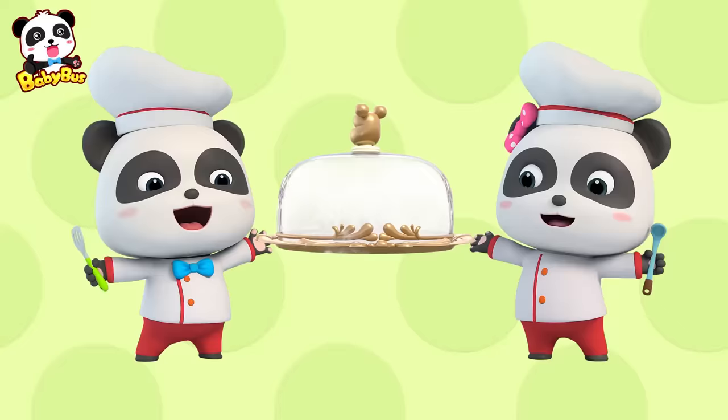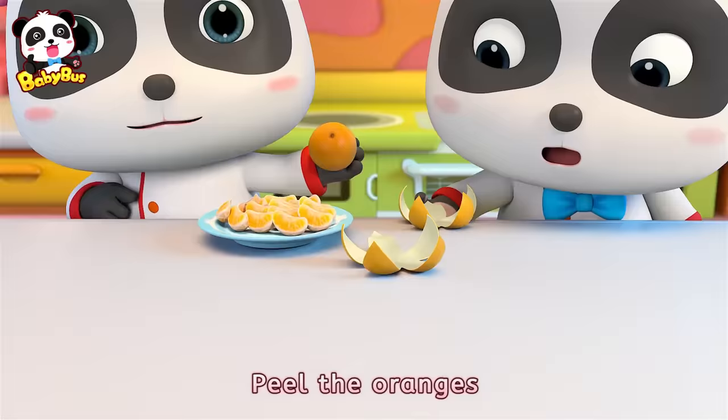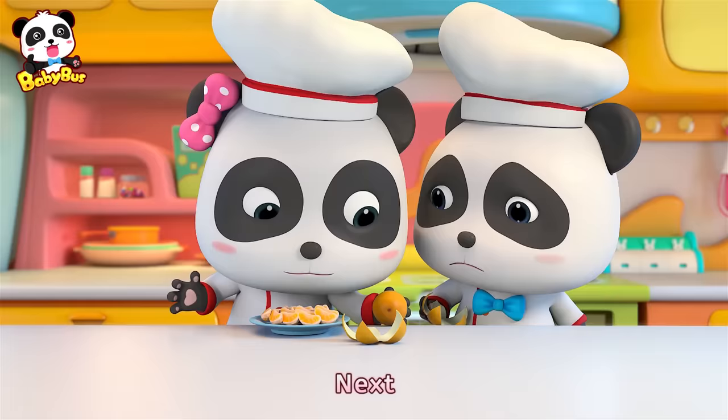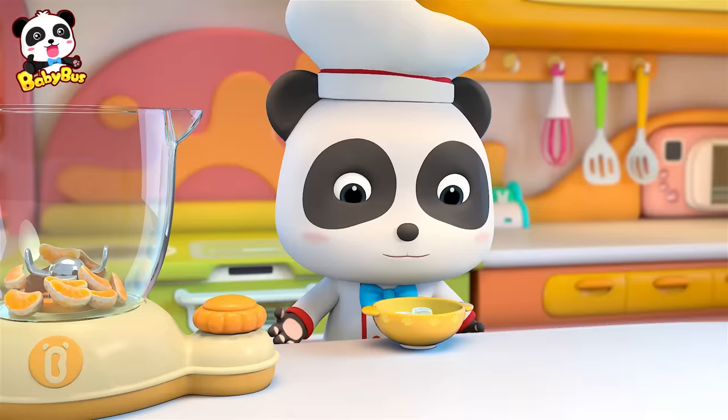Oranges and ice cubes! Making yummy juice! Let's start! First, peel the oranges. Ew! It tastes so bitter! Next, put the oranges in a blender. Don't forget to add some ice cubes!